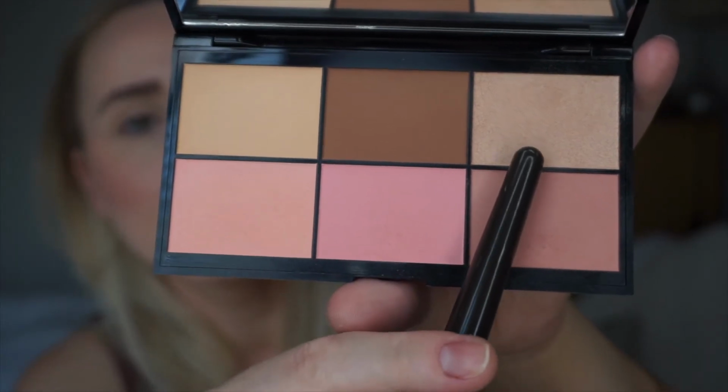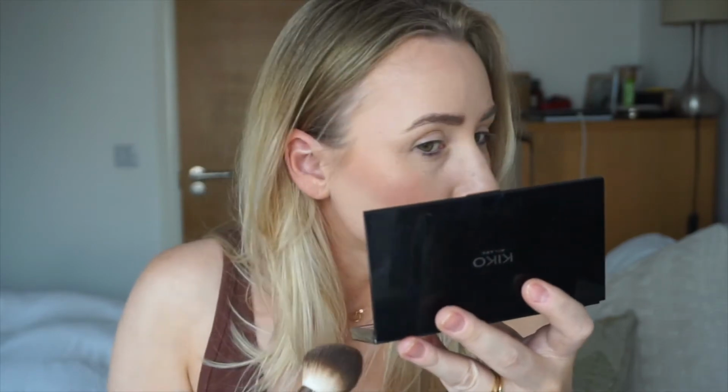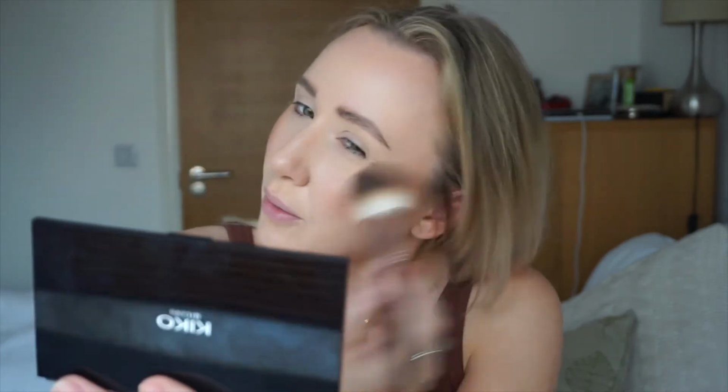Okay, now that I did that, I'm going to take some highlighter with this brush, maybe, even though it's a bit dirty. I'm gonna take the highlighter, this shade, and let's see. It's quite subtle. It's a lovely looking highlight for a powder, I'm thinking, because it's not in your face, like very prominent. It's quite a subtle highlight, which I like. You can build it up though, but it's not that kind of highlight that's too much.